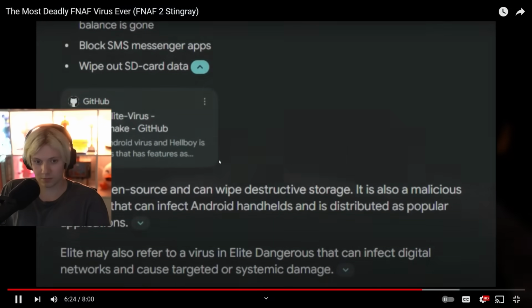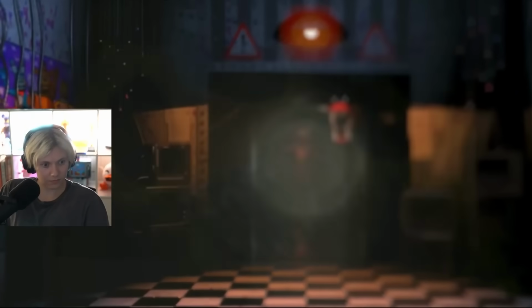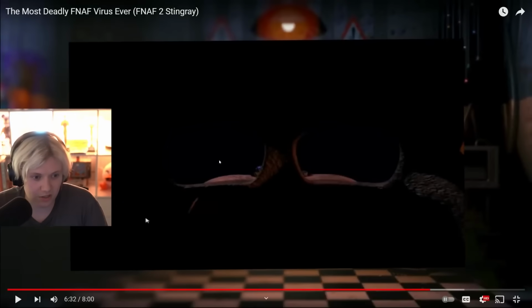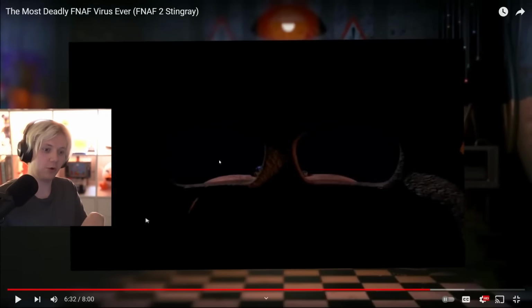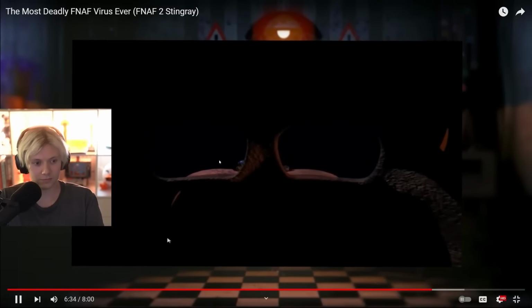Is possibly being real. So with that being said, how do you know if you have it and how do you keep safe from it? Well, firstly, if you paid for and bought FNAF 2 and downloaded it off the App Store or Google Play Store, you're going to be fine. But if you pirated it or downloaded it off a sketchy website.